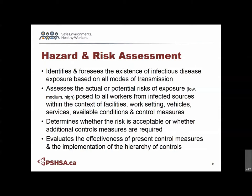Other words for that, and the Ministry of Labor recently talked about a safety plan. There are different response plans, different ways to frame this. You can't just respond to what's happening. You have to foresee the hazard. That's tied to our understanding of the Occupational Health and Safety Act.